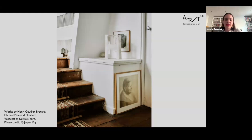Others have described it as an anti-museum, suggesting that its lived-in quality makes it an alternative model for a public art institution. Kettle's Yard does lie somewhere between being a home and a museum. As of a few years ago, it was granted museum accreditation by the Arts Council, but it retains the informality that the Eades intended it to have.